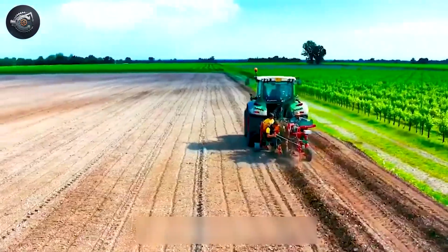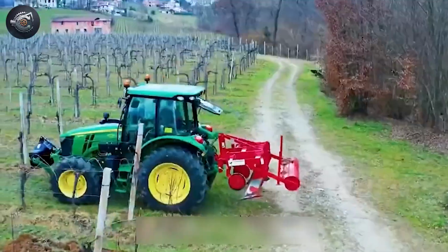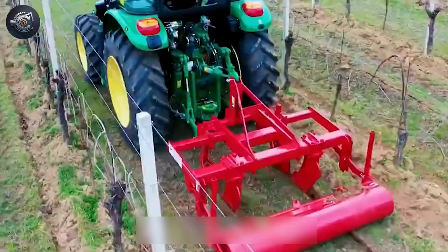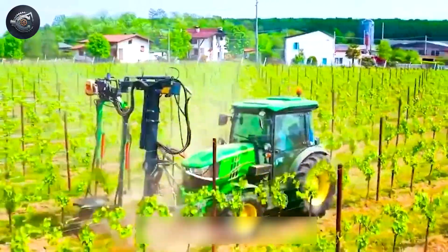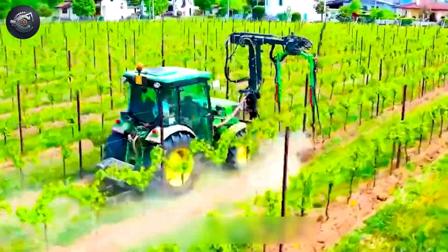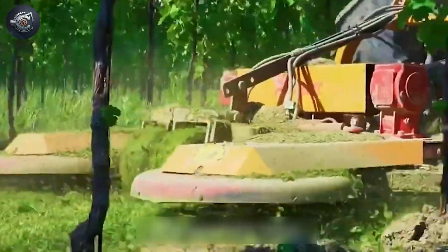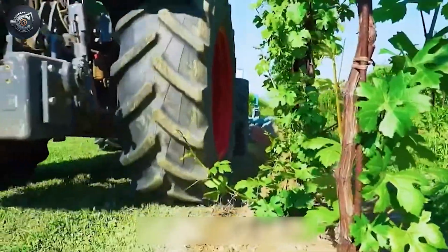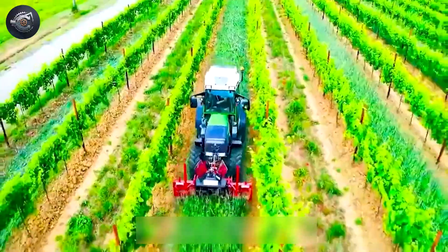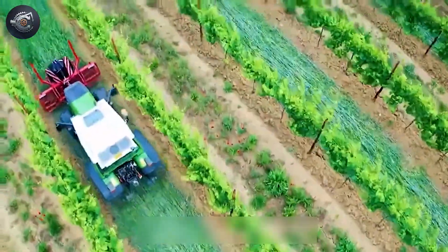The technology involved in planting 10,000 acres of vineyards is a complex and precise process that ensures optimal viticulture. The vines are planted at specific distances and depths, ensuring proper spacing and anchoring. The weeder is designed with a precise weeding mechanism to target and remove weeds around the vines.